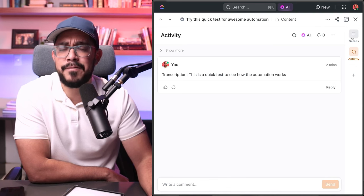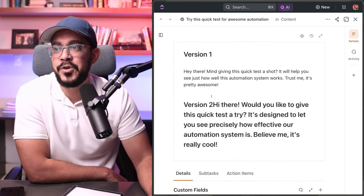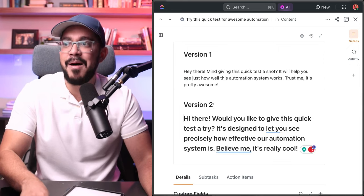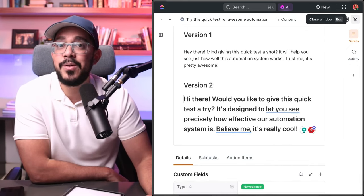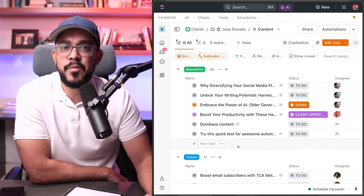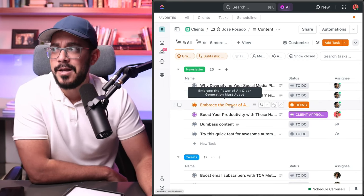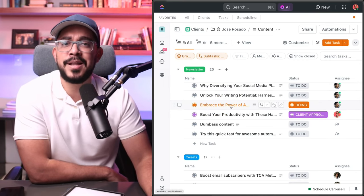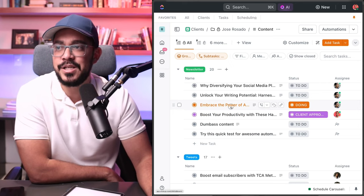Beautiful, right? Now, of course, since this is just a dumb test, you'll see that version one of this post is subpar, obviously, because it was just a test. And version two is awful too. So let me give you a quick glance of how this actually looks. A few days ago, I was talking with my community and some of them are a little bit older. They're 30, 40, 50 years old. And I was telling them about how they're going to get displaced by younger generations if they don't capitalize on AI. And check this out.